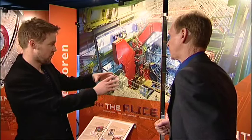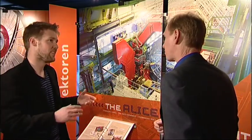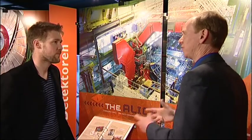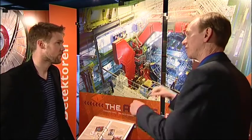So within the detectors, what are you looking for? How is it designed to try and capture these collisions? What aspects does it have that are different from other detectors? Well, what happens is when we collide these lead nuclei, we create a tiny subatomic fireball which really recreates a little bit of the first instant of the universe. And that only lasts for a moment, before it turns into lots of particles and antiparticles. So we don't measure the fireball itself, we measure what comes out and extrapolate back.